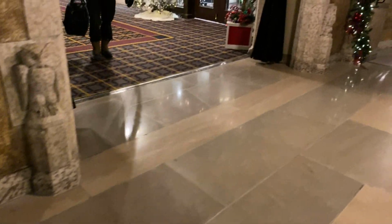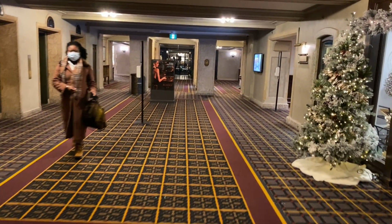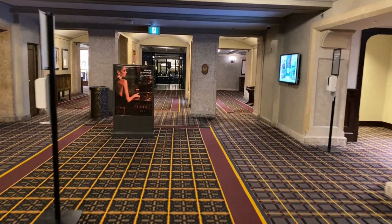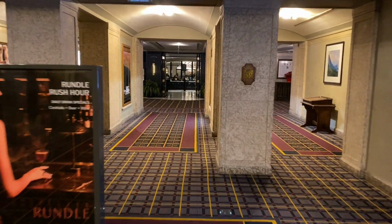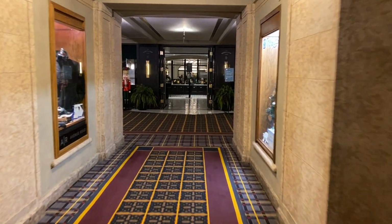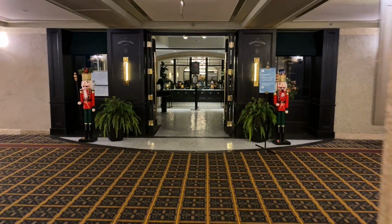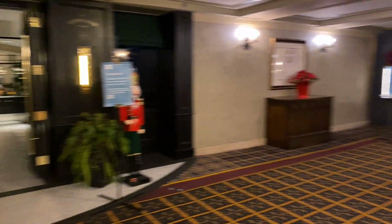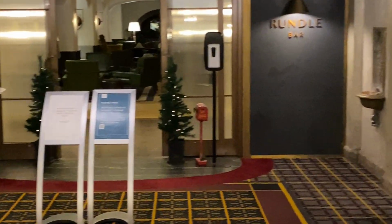The Fairmont Banff Springs Hotel has 10 restaurants and 3 bars and lounges located throughout the hotel. Now, we're not going to look at all 10 restaurants and all 3 bars, but we'll look at a couple. Starting off with the Rundle Bar.